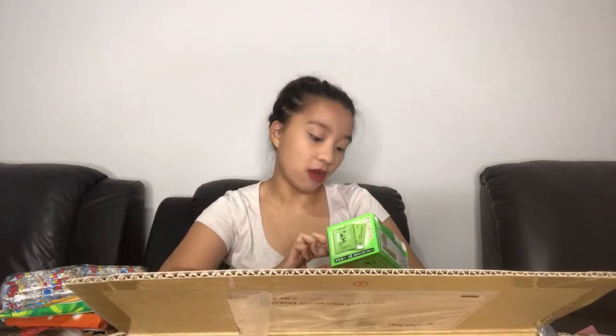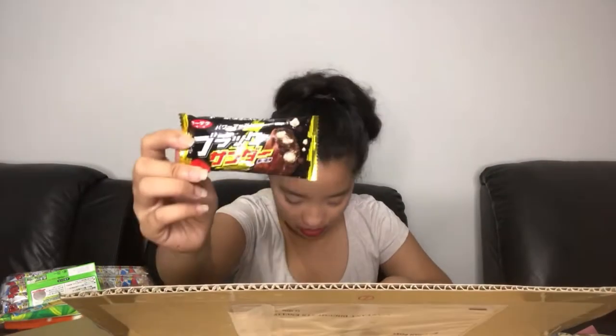You have also like green tea. This is green tea, tea bag, ocha. So, para tayong may isang chocolate paste. Cannot read Japanese. Ooh! Wala pa snack. We have some sort of snack in a cup.